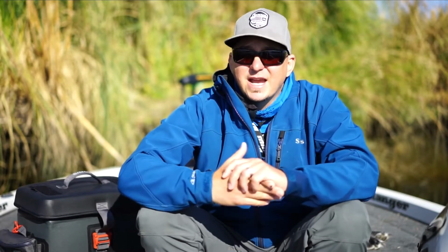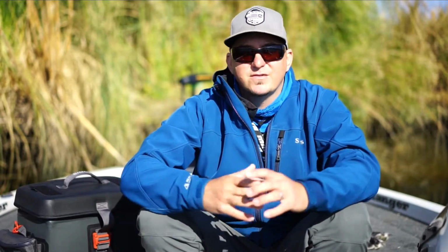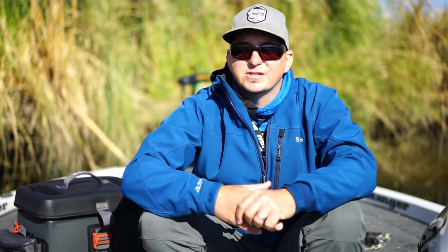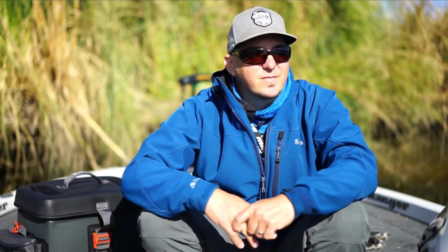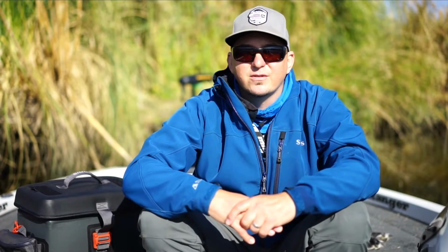But the Delta is a dynamic fishery. It's home to millions of birds, tons of fish species. It's just a really beautiful place. It's a place I've been calling home since 2002, raising my kids out here, and it's an estuary that is pretty incredible.